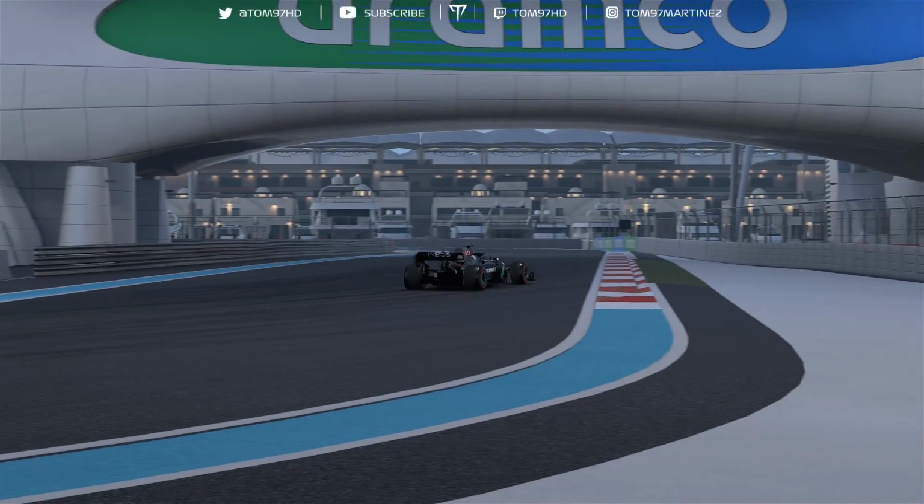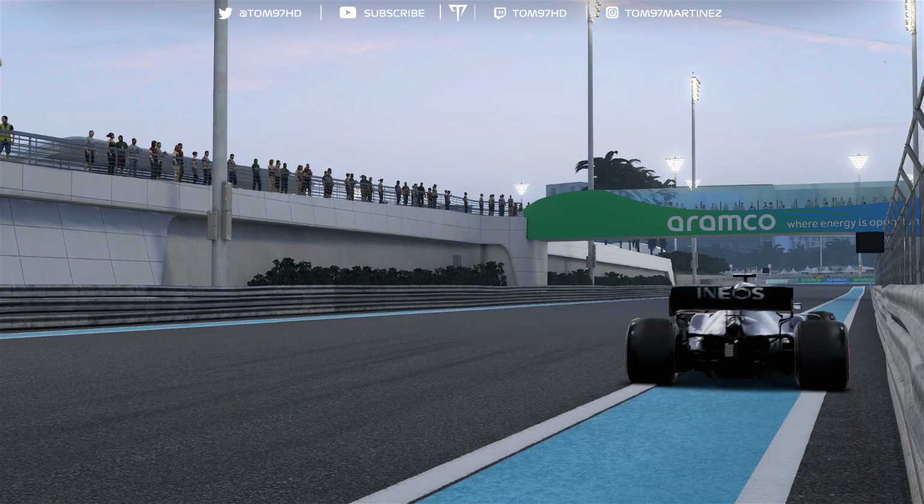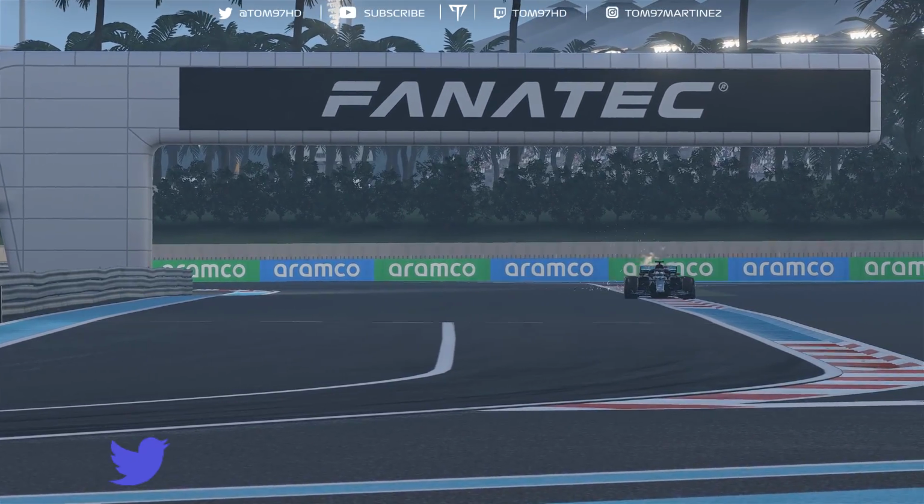And then of course, at this point, you've done a good lap. It's very easy to make a mistake, especially this right hander right here. It's so easy to invalidate on track limits. So you've got to make sure you keep two wheels inside the white lines.